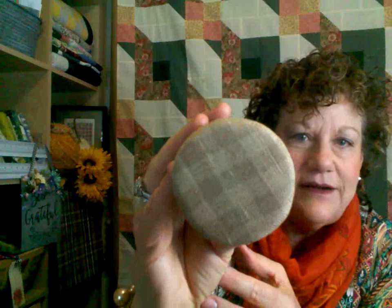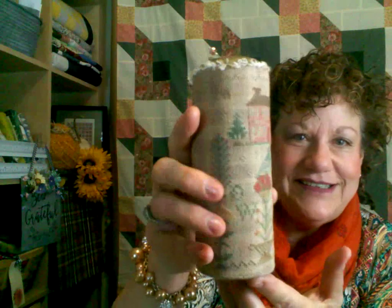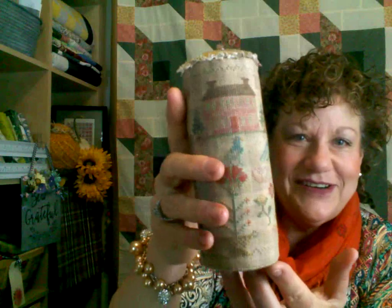It's 32 count, and it's that kind of fabric that's plaid. And then I cross-stitched the piece. And then I went and listened to Vonna Pfeiffer, her tutorial.